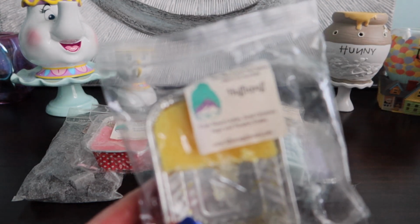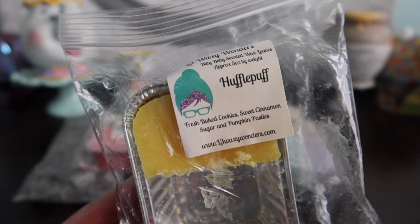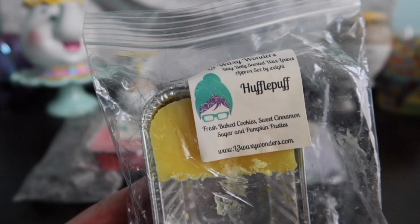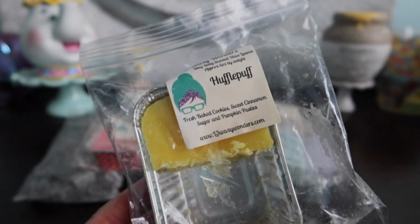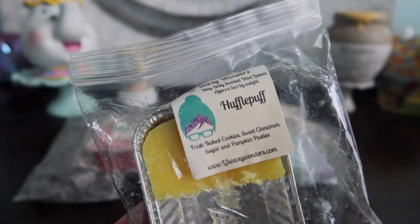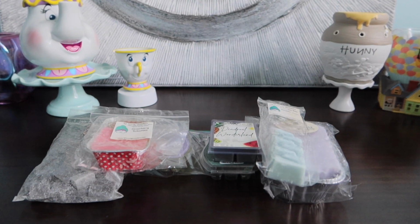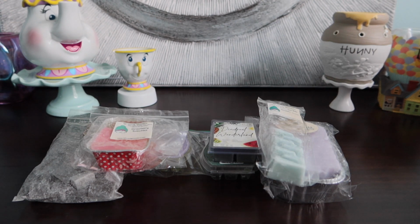This week with L3 with her bakery scents was knock it out of the park. So this is Hufflepuff. Fresh baked cookies, sweet cinnamon, sugar, and pumpkin. I always say pasties because it's a misprint. And I always think of a stripper at Halloween time, but it's pastries. So this one, oh, I could not stop warming this one. I warmed it twice this week and I was like, I need more of this. So good. The sweet cinnamon sugar, the cookie. It's just a little pumpkin pastry, not overly pumpkin.